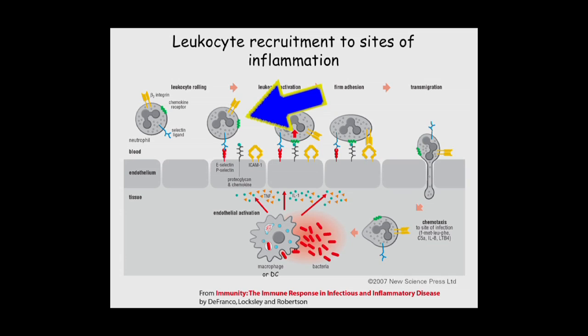So if this cell sees the right chemokine that it can respond to, then its other sticky molecules, its adhesion molecules, become more sticky. It then stops instead of rolling along. It stops, and then it squeezes through between the endothelial cells and comes in here and then helps fight the infection. So that's that sequence of events to get inflammation going.